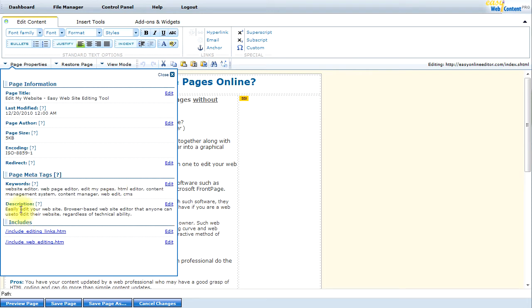Now as far as the description goes, two ways. It needs to be descriptive, describe what the page is, and yet at the same time incorporate at least the keywords used in the page title, as well as at least 3 or 4 more target specific keywords. When we say target specific, we want to make sure that you use 2 to 3 word combinations. For example, browser-based website editor versus just site editor. That's too general.